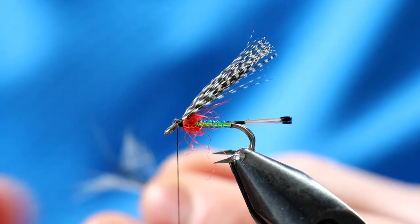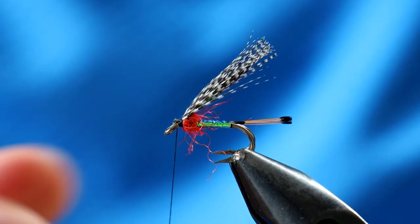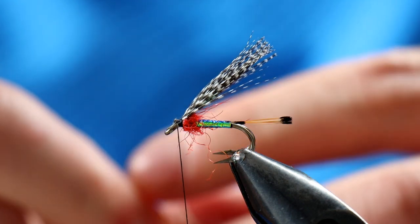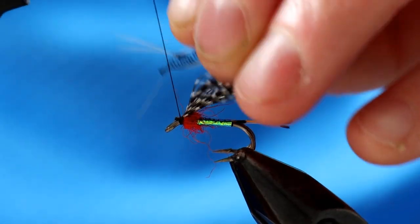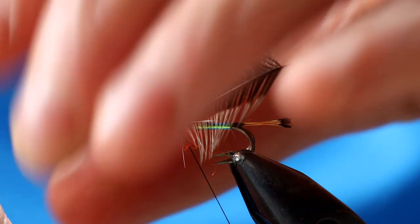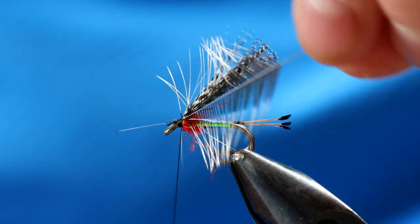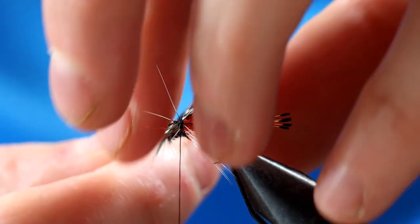Hackle, again we're using badger instead of black in this one, just because it is a different fly to the original Peter Ross. Again, this is called the Pearly Peter. And what we do is tie that in by the tip. Don't worry if you trap a few hackle fibers down, just like so. And then just sweep the fibers of the feather back, so you're not going to trap in too many as you work that hackle around, just like so.